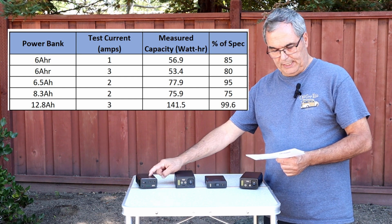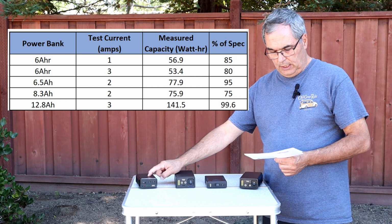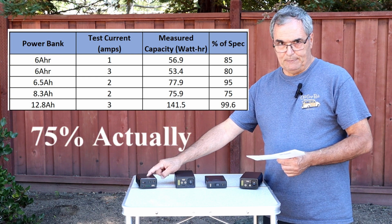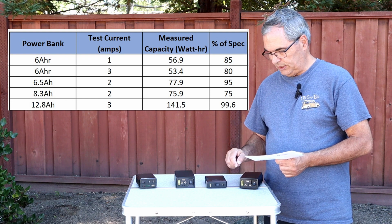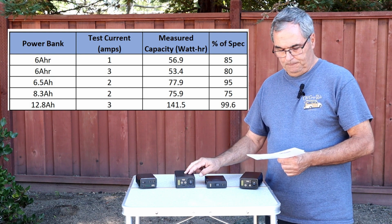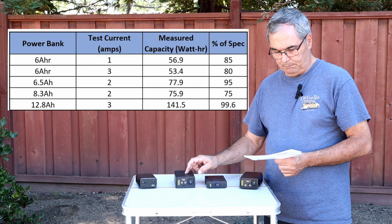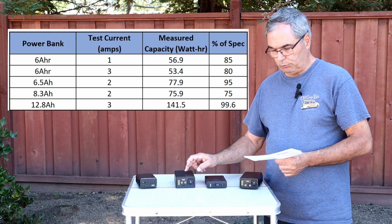The 8.3 amp hour battery, which is from back in 2017, this is rated at 6 amps max. I ran it at 2 amps. And it achieved 80% of its rated capacity, which isn't too bad considering it's 6 years old. This is the 12.8 amp hour battery, and its max is 6 amps. I ran it at 3 amps, which is half the maximum, and it achieved 99.6% of its rated capacity.